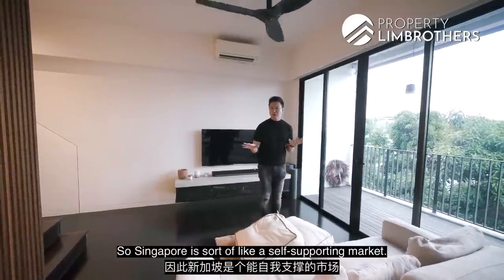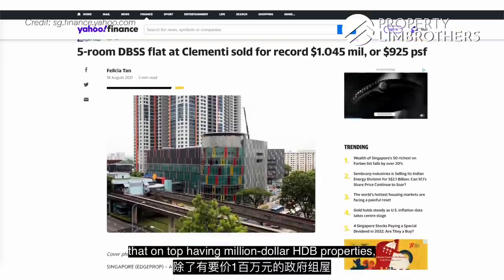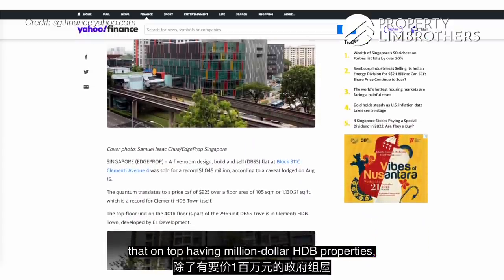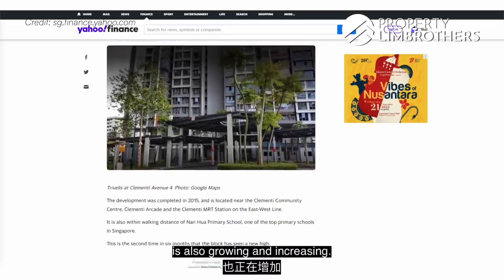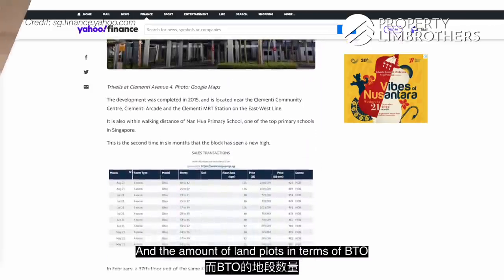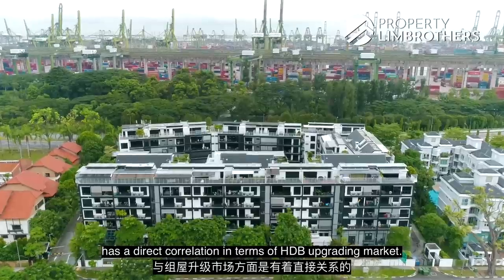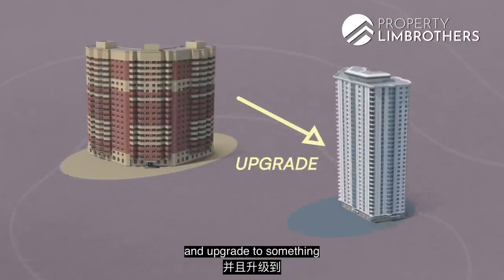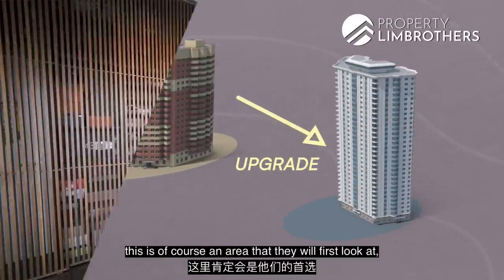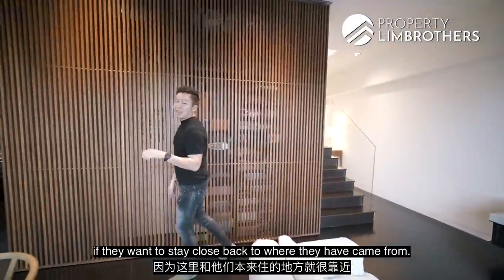So Singapore is sort of like a self-supporting market, and especially when you come to D5, you'll notice that on top of having $1 million HDB properties, the amount of BTOs that are sprouting out in Clementi is also growing and increasing, and the amount of land plots in terms of BTO has a direct correlation in terms of the HDB upgrading market. When the owners hit their MOP period and they want to sell off the HDB and upgrade to something within the same enclave or district, this is of course an area that they will first look at if they want to stay close to where they came from.